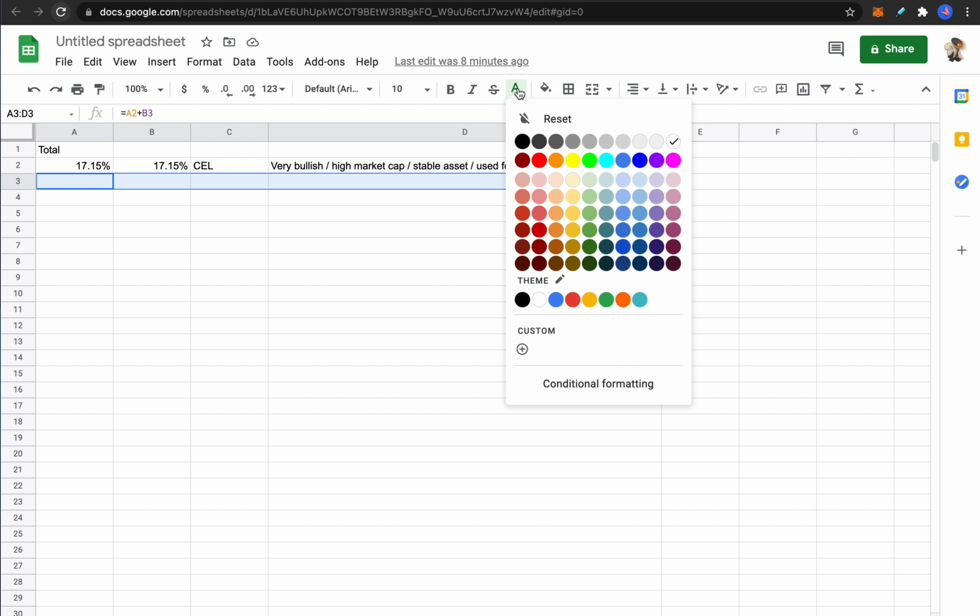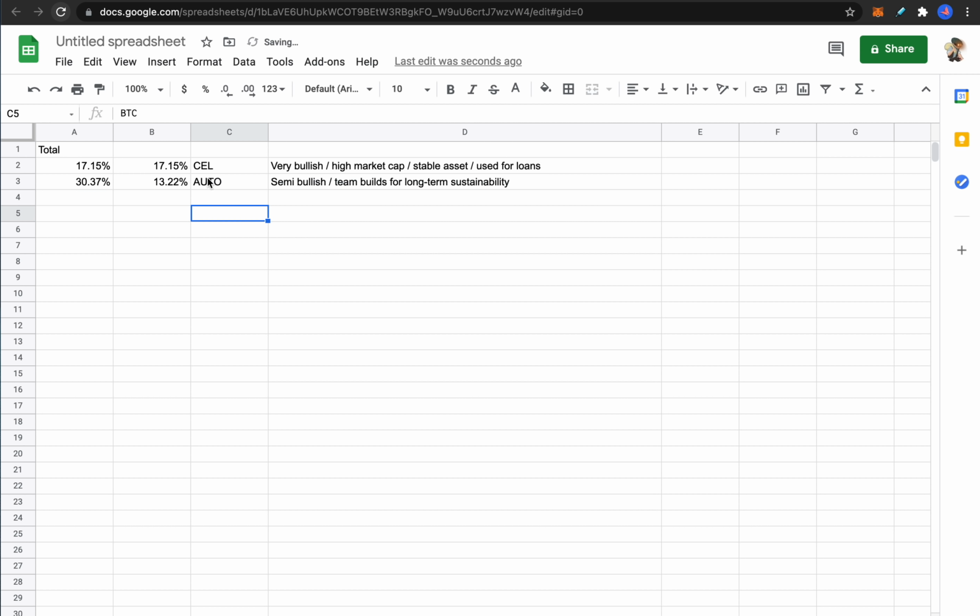Next, the second biggest holding I currently have is actually Auto token. And these combined are 30% of my portfolio, if you were wondering what this number here is. It's just the accumulation of different coins here in my portfolio. So Auto token is 13% of my portfolio.